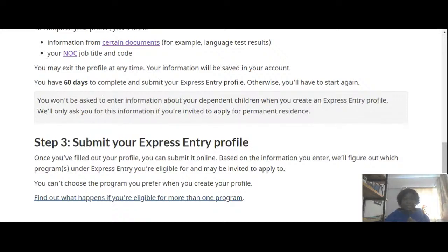So you have 60 days to complete and submit your Express Entry profile. Otherwise, you have to start again. So please get all your documents ready. I will advise that you get all your documents ready before you start this application, so that you will not waste time. In fact, once your documents are ready, you can submit on the same day that you start the application. So please make sure you get your documents ready before you apply.